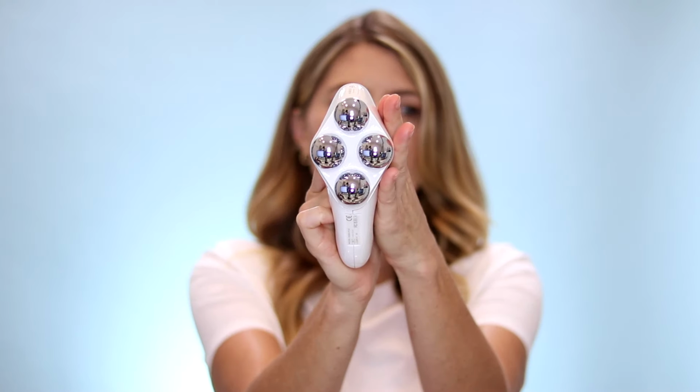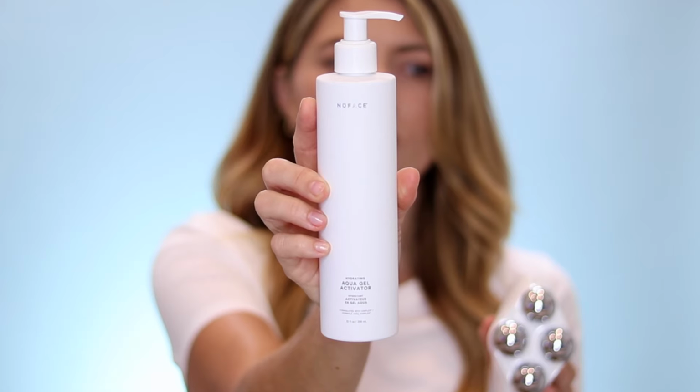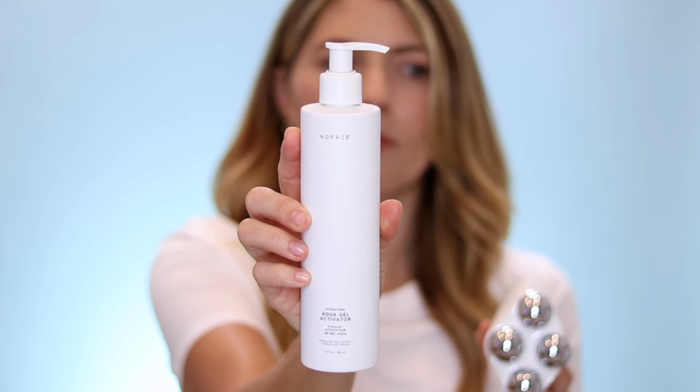So moving on to NuFace. NuFace has a device called NuBODY, and this is a microcurrent device. It retails for $3.99, and you do have to use it with gel. And when you're using the body device, they generally sell a larger gel since you use a lot more gel on your body than you do on your face. So I find this larger pump to be so helpful when you're working with this device.